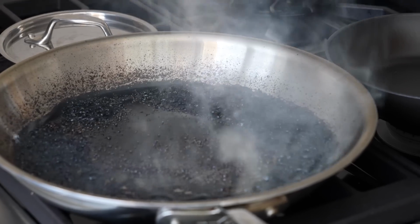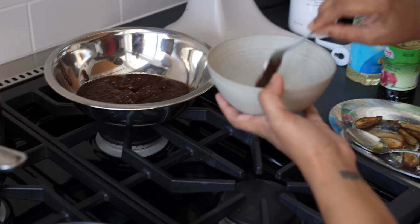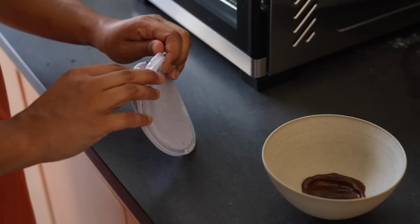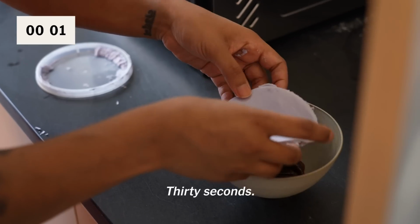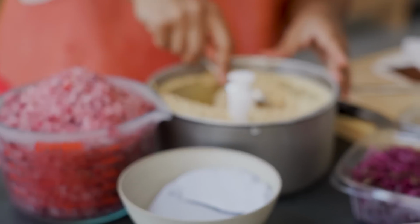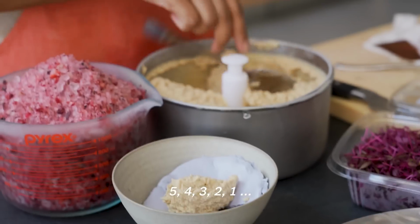1.5. Oh, hey, I forgot about that. I was trying to avoid that from happening. 60 seconds. 30 seconds. Oh boy. 10 seconds. That's not quite the ice cream I had hoped for.